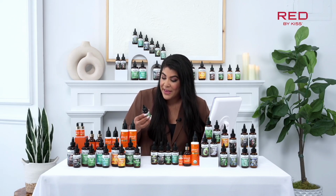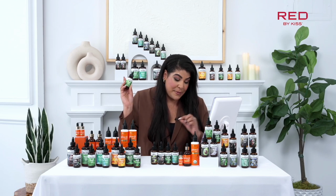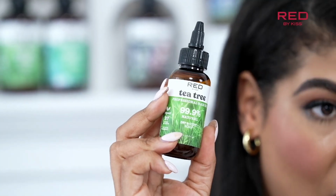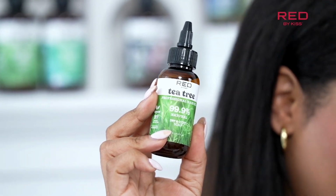In addition to that, you guys, I love the fact that all of these are also infused with vitamin B7 as well. So vitamin B7 is gonna basically help, again, promote that healthy hair, make sure that your hair shaft is not gonna break as easily, and overall just promote that hair health.